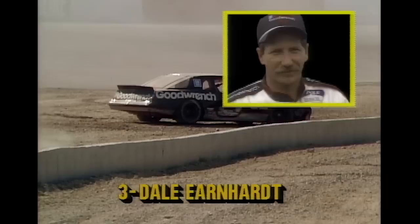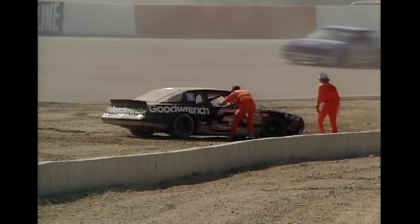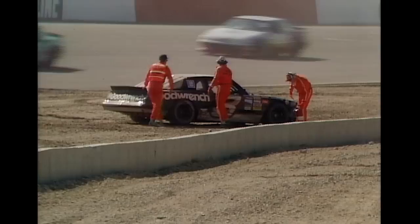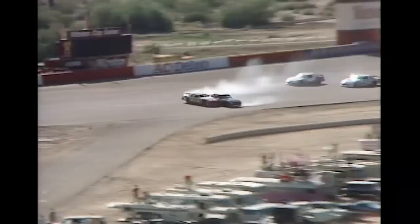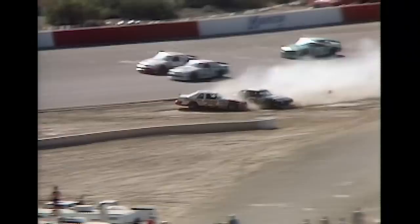I don't know if the car won't fire or maybe something happened to it that caused the spin originally, but certainly Earnhardt is not moving, and he's going a lap down right now as the leaders go by. Well, let's look at it once again to see if we can determine what happened. Okay, here's Earnhardt at the right of your screen trying to move on the inside of Ruttman. It looked like Ruttman might have tried to pull down and give Earnhardt room on the outside, but Earnhardt had already made the commitment to the inside, and they got together and went spinning in the desert dust.